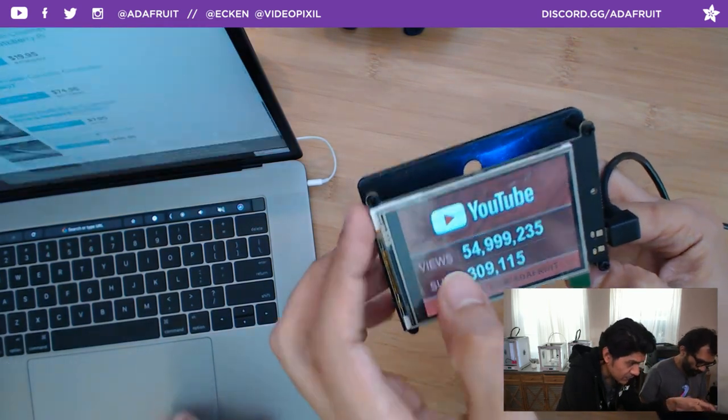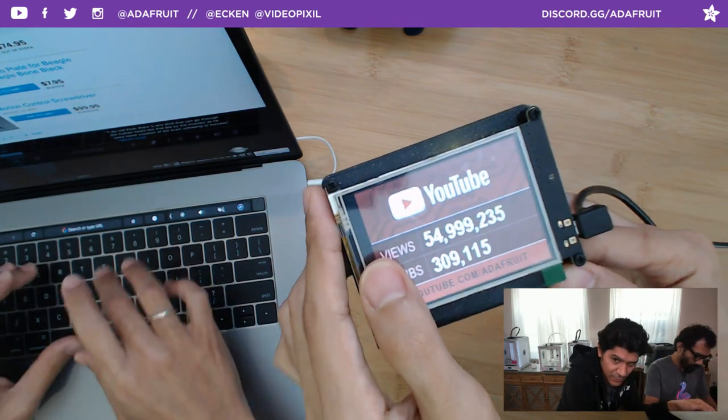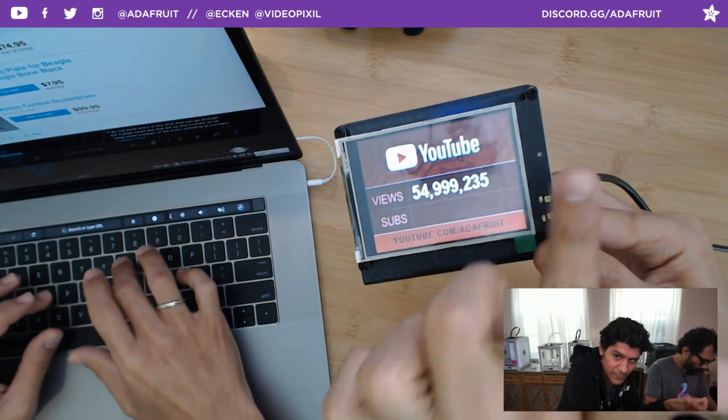You can create and generate your own fonts using FontForge. We have a learn guide on how to do that. This is a protective film. I can take it off if I want, but I'll leave it on there for now.